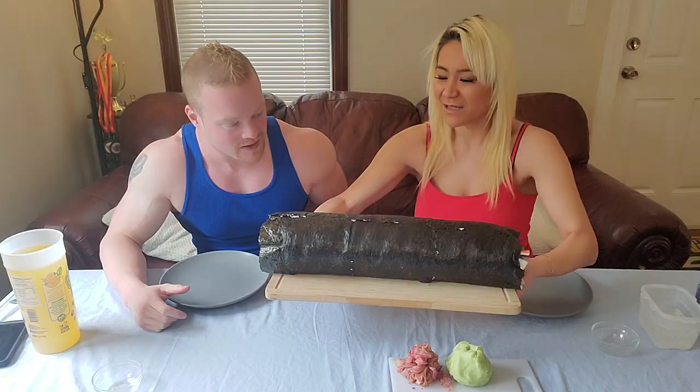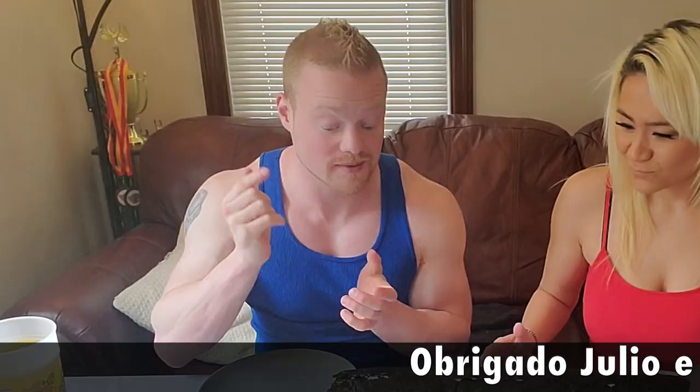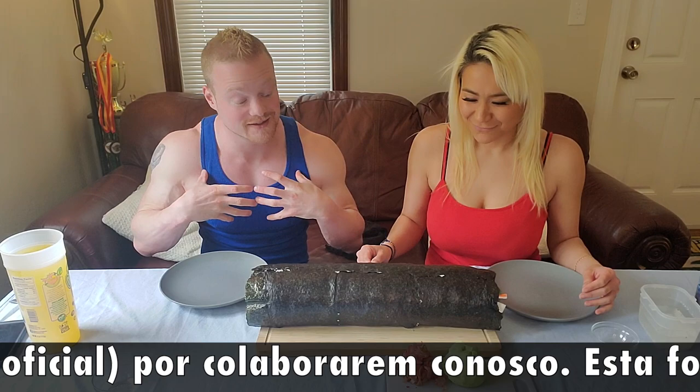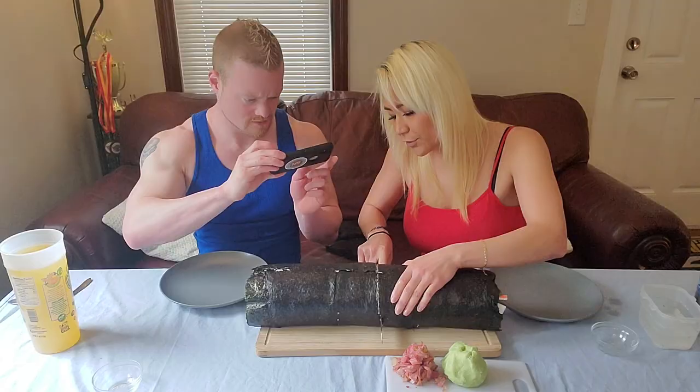How much did this weigh? A little over 10 pounds. Watch your fingers. Yeah, just want to thank Julio and Ana real quick. This was an awesome idea, and I'm really excited to eat it. Is this even? Too late now. Oh god.